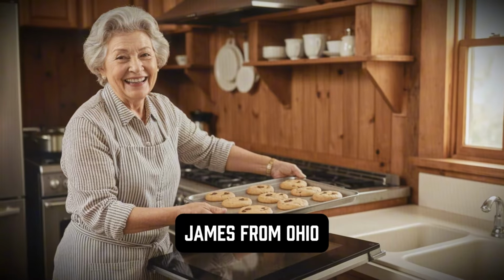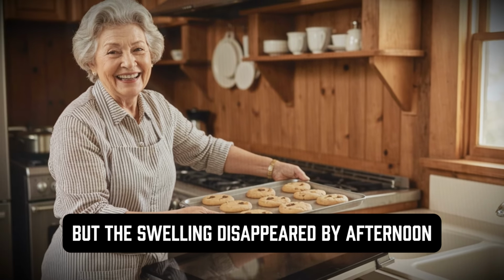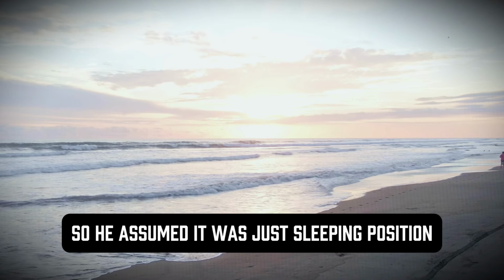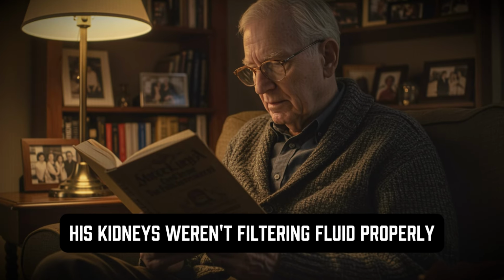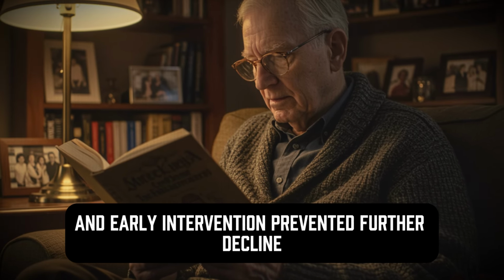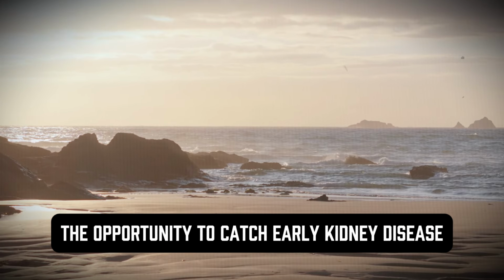James from Ohio first noticed his hands were swollen every morning when his wedding ring felt tight, but the swelling disappeared by afternoon, so he assumed it was just sleeping position. After 6 months of this pattern, blood tests revealed his kidneys weren't filtering fluid properly during overnight hours, and early intervention prevented further decline.